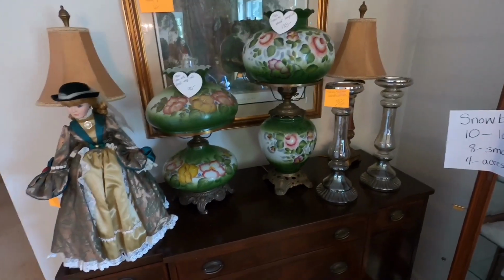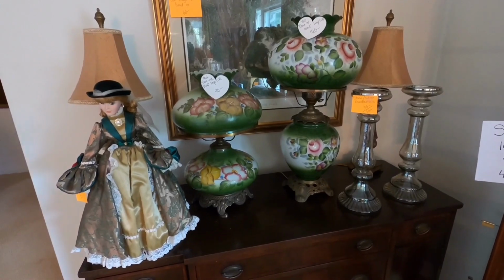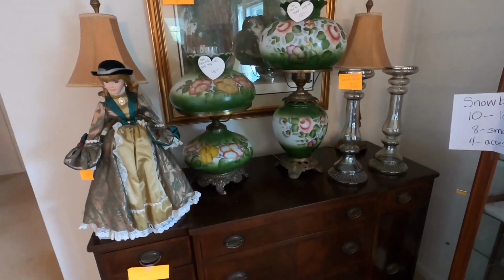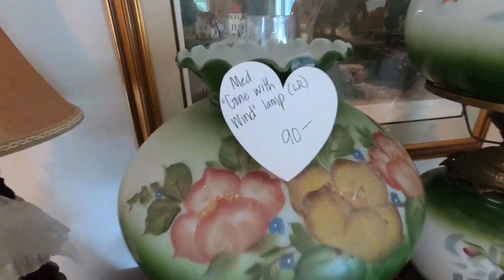Do you have any of these Gone with the Wind lamps in your store? They don't really sell anymore, do they? Yeah. Do they? They do. We sell almost every one we have. The sales go pretty fast. Really?